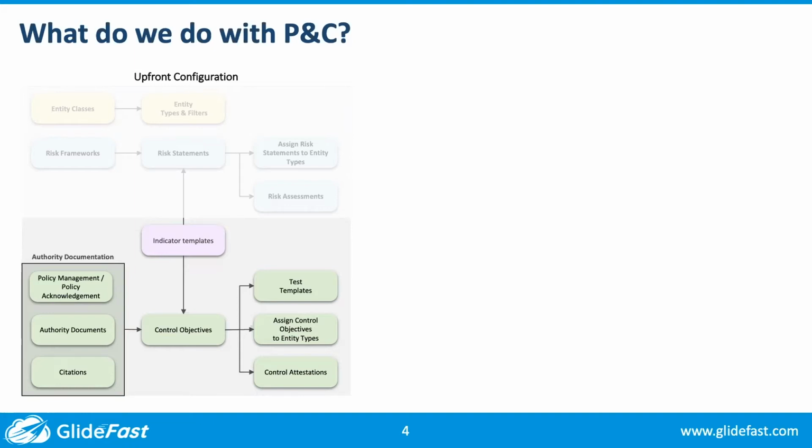Those compliance templates, the control objectives, allow us to create indicator templates. And indicator templates are part of the automation behind the scenes. It allows us to create test templates because, frankly, compliance only deals with: are you complying with the process? Is your process compliant with the actual requirements that are in place? We do that by, again, going back to the hub of an entity type, and we find the entities that are relevant. We assign the control objectives to that.